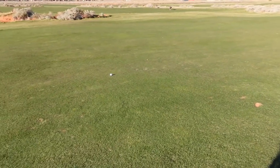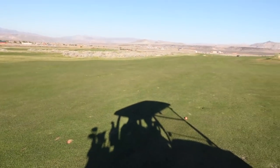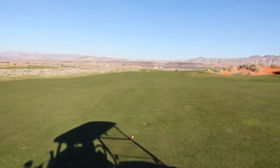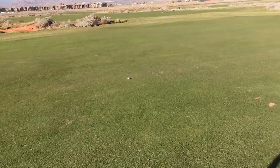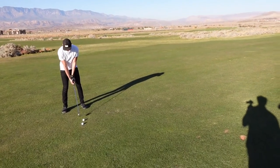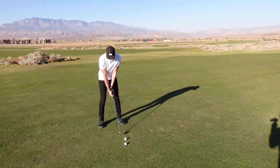There's his. There's mine. What did we drive it? 278. Yeah, I'll take that. It's not a bad drive. What are we? 252. This is a par 5. I hit it basically 280 and we still got 252 to go. So we're going to go 3 wood or 2 hybrid off the deck. 252 out with your 4 iron.